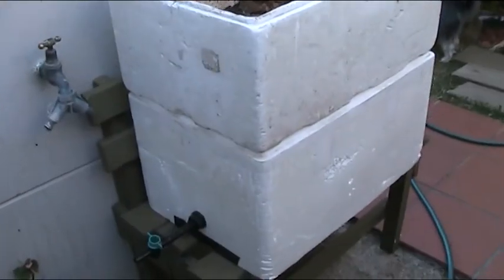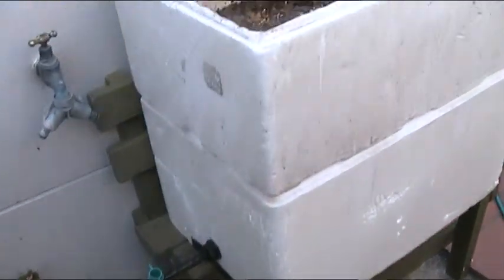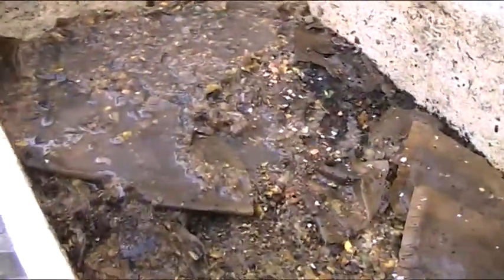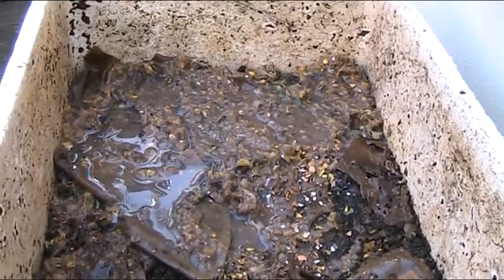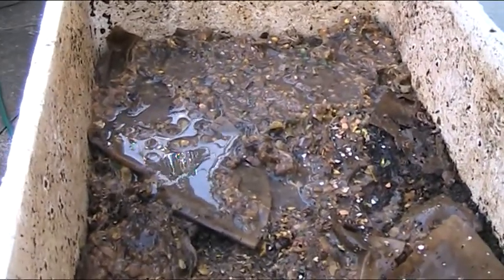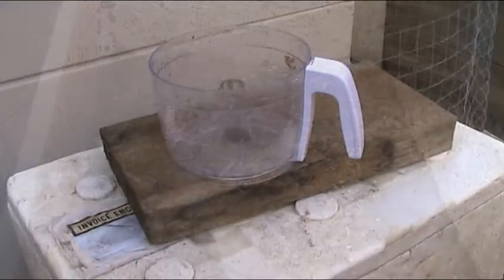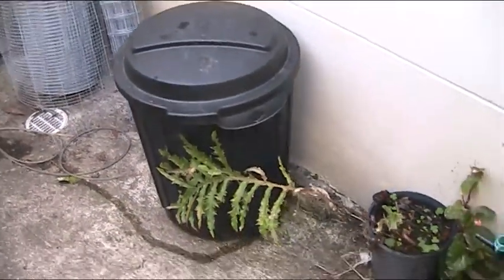So that noise you can probably hear, that dripping noise, is me rinsing out the blender to get the last of the scraps out. That'll be the water dripping through down into the bottom. So that worm juice, I'll even show you what we do with the worm juice in a sec. Rinsed blender bottom, hence the dripping of the worm juice, which would come out of that tap and go straight over here beside the worm farm.